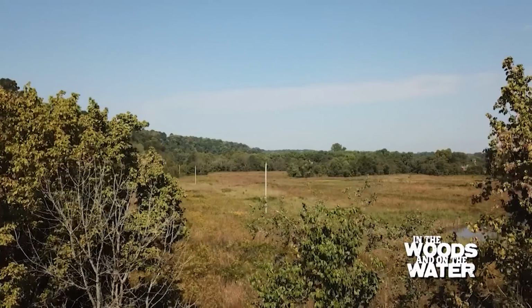For every $1 that we spend here, if it's a federally funded project, 75 cents is federal, 25 cents is state, so it's a 75-25 match. So it's a 3-to-1 match, and that 25% typically comes from the sale of hunting and fishing licenses.